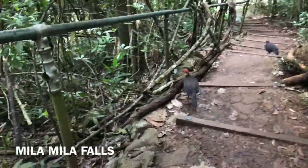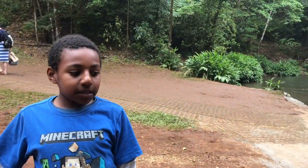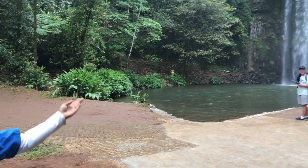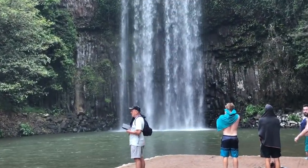And now we just stopped at this Mill Falls area. Okay, guys, now we're at Mill Falls and check it out! My gosh, that is so cool.